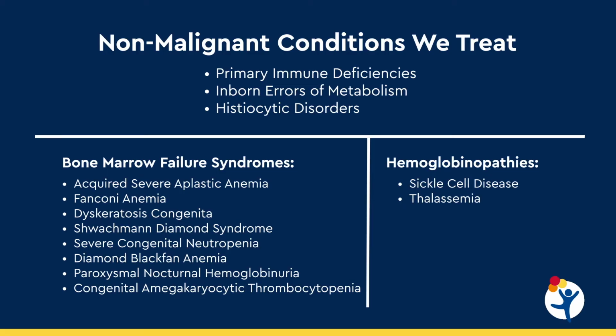Prior to infusion of donor cells, patients receive a conditioning regimen to suppress the recipient's immune system and to ablate their bone marrow. Current non-malignant conditioning regimens tend to be less intensive when compared to the regimens needed to cure malignancy. This reduction in toxicity, in addition to improvements in supportive care, has made transplant safer for patients with non-malignant disease, and in turn has expanded our transplant-eligible population. Allogeneic transplant is now part of standard of care therapy for a variety of non-malignant disorders, including immunodeficiencies, inborn errors of metabolism, histiocytic disorders, hemoglobinopathies, and bone marrow failure syndromes, all of which we treat here at Children's Hospital Colorado.